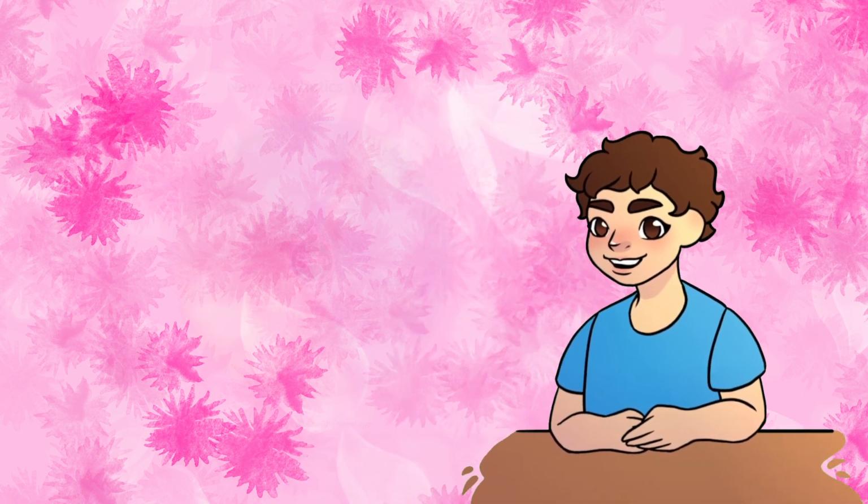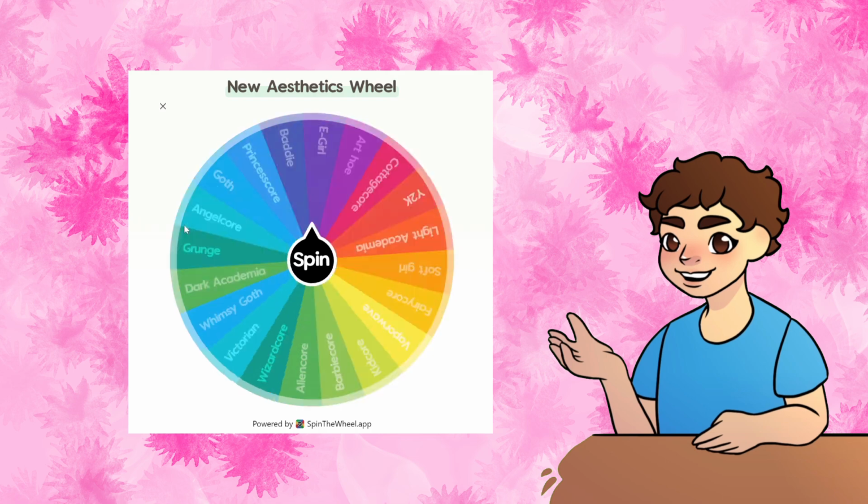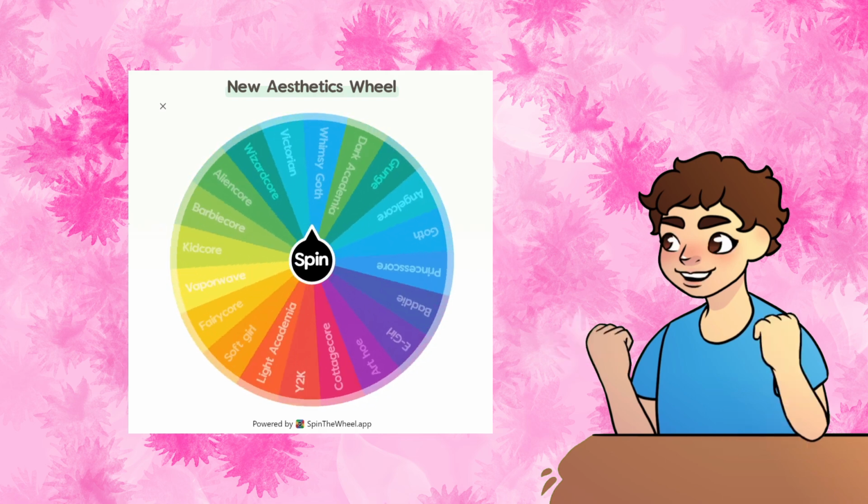I found an aesthetic wheel online and changed some things to fit this challenge, and here are our options. I spun it 3 times, the first time for Crowley, the second time for Aziraphale, and the third time was for a drawing of the both of them. And you will not believe what happened.